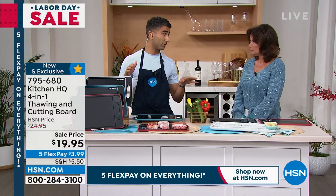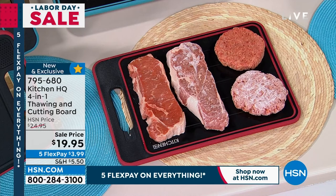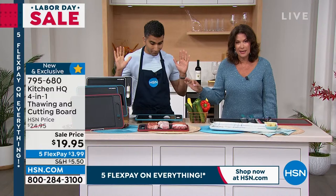With the Kitchen HQ 4-in-1 thawing board, take it from rock hard onto the board, it will thaw out. That took me about an hour. An hour? Isn't that amazing? There's the ice, by the way. Wait, you gotta see the ice. Look at that. You have to see this. The thing works. Like I said, I didn't really get how it works, but look at that.